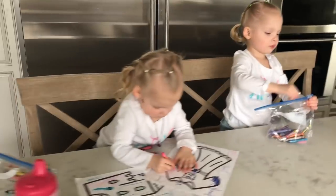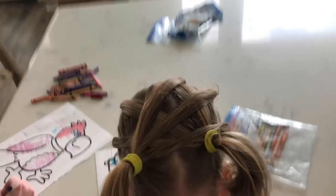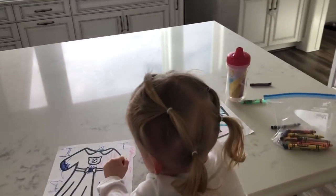And doesn't their hair look adorable? You guys, I am going to be doing a hair tutorial, but all of these current awesome hairdos are from this awesome lady right here. Ashley has been doing their hair so stinking cute. But we are going to do a hair tutorial video soon.